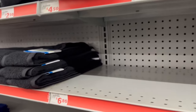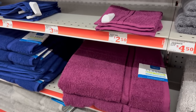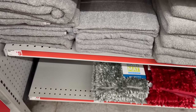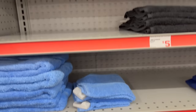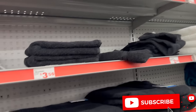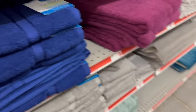Some nice selection of bath towels, and their bath towels are pretty decent. Ooh, I know where to get my royal blue. Let me see. Yeah, I like them type of towels and the gray. Yep, that's what I'm gonna do, because that's like identical to my shower curtain.